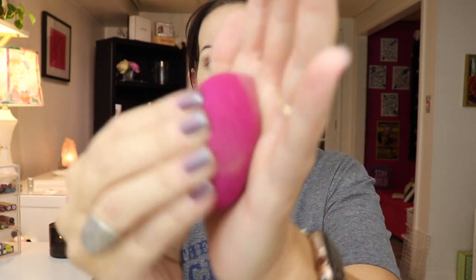This sponge is terrible. Do you hear it? Listen. Can you hear that? What the heck? Let's layer it up because we really want that full coverage glam. Oh my gosh, this looks so bad. There is no soap in there. I don't know why it's making that noise. I look like a ghost.